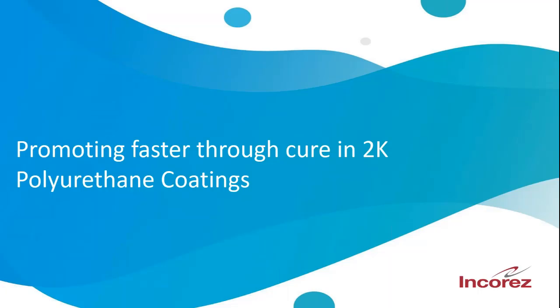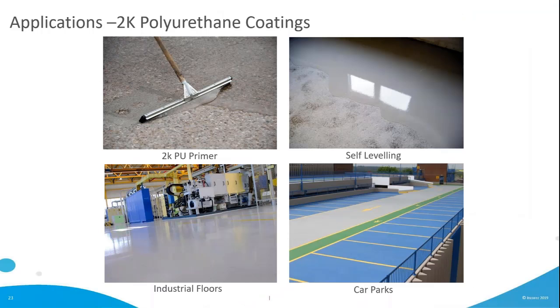So now let's discuss how to improve the curing in the two component PU system. So we have looked into Aldires BH for one component polyurethane sealant system and one component polyurethane waterproofing roof coating application. Now let's move on to the two component polyurethane coating and how to improve the cure in this type of systems.